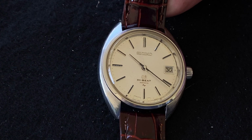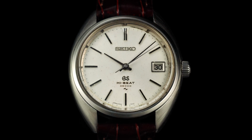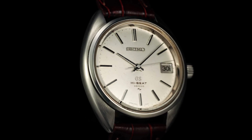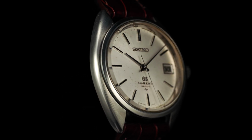What I want to do now is run the studio video for this one, just to point out what's much more evident in the studio video. Let's just run it now. You can see the spotting on the dial. I think the studio video really does show every single possible flaw that you might expect to see on the watch, including some little dings on the upper left lug that we saw there.